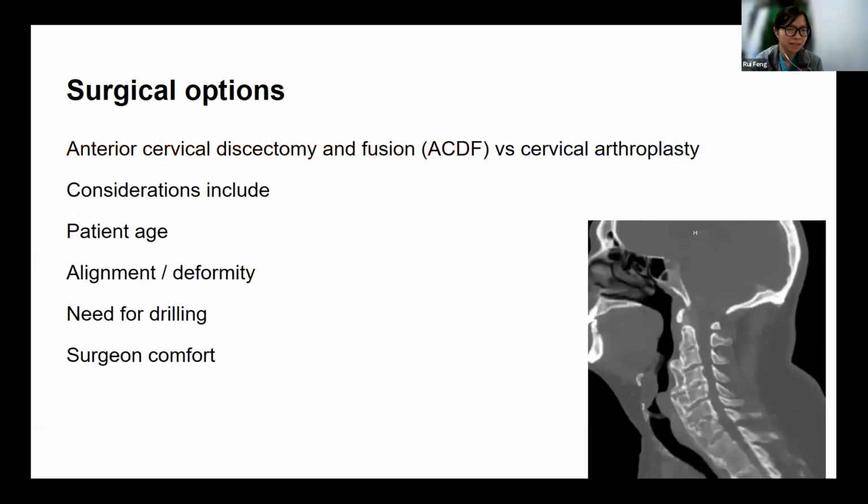Okay, yeah, exactly. Those are all factors that we talked about during our spine conference, where we're deciding on the exact procedure for her. We definitely talked about her age. Her being really young, preserving the motion for that joint is probably beneficial, since the theory is that if we preserve the motion, then there might be a decreased chance of adjacent segment disease.